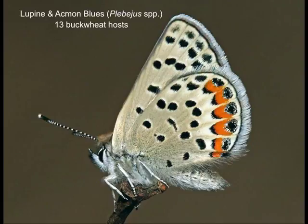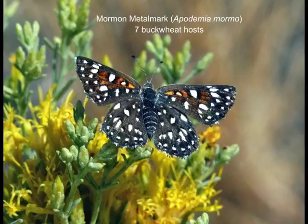Then there's the buckwheat blues. This is the genus Euphilotes, and Euphilotes are one of our most difficult groups here in Washington. There's at least 10 buckwheat species used by Euphilotes. We'll be talking more about that later. And then there's the Mormon metalmark, the only metalmark we have in Washington. Now in Costa Rica, you probably just have lots of metalmarks down there, but we've got one.